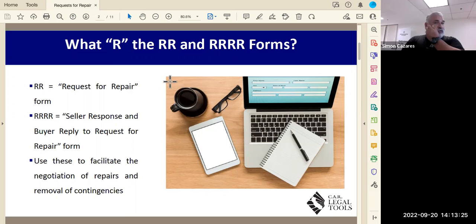Okay, so first, when you send out a request, if you represent the buyer, it's the RR. If you are representing the seller, you want to acknowledge. Now, also with that, please keep in mind, if you do represent the seller, the seller doesn't have to agree to any of the terms that the buyer is requesting. What's so ironic and interesting is that the purchase agreement already says in black and white that all property is sold in as-is condition, meaning that the seller doesn't even have to acknowledge the request for repairs.